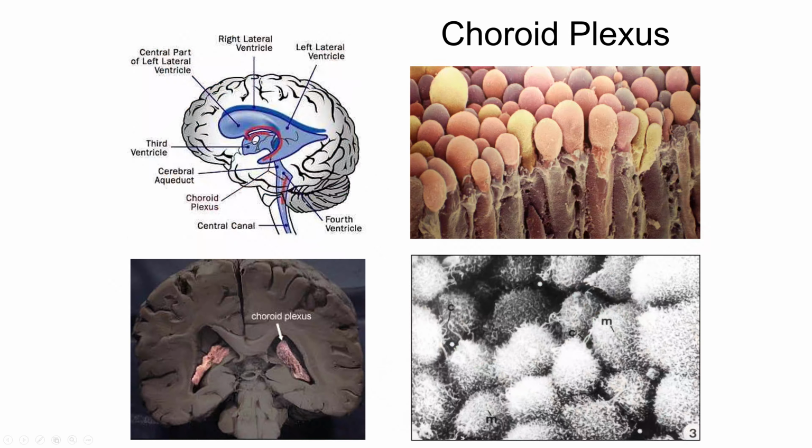Alright, another incredibly important structure in the brain is the choroid plexus, and this is often overlooked and neglected, but it turns out to have really vital clinical applications. So you can see in the image here, we have a ventricular system with the lateral ventricles and the third and fourth ventricle, and also a central canal, which is basically a remnant of the neural tube folding in early development. In the spinal cord, this typically closes off.